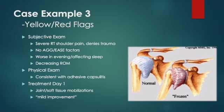We do some joint mobs on him day 1, and we get a little bit of mild improvement. So with this sort of case, we're getting a little bit of mild improvement. We're doing some joint mobilizations. We're not necessarily going to make that referral right away based on what we see here, because he did improve with some treatment. As we're going to learn later on, if someone does not improve in treatment or is getting worse with treatment, that alone is going to be enough to warrant a referral. Obviously, we're not going to treat people for an extended period of time that are not improving with our treatment.